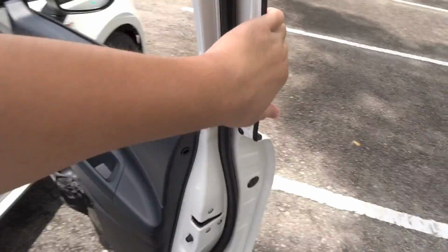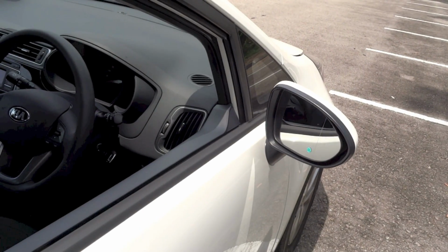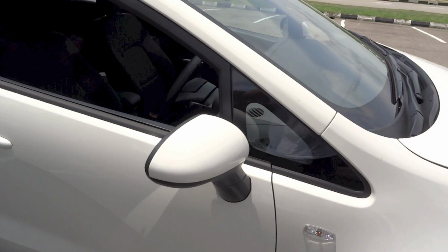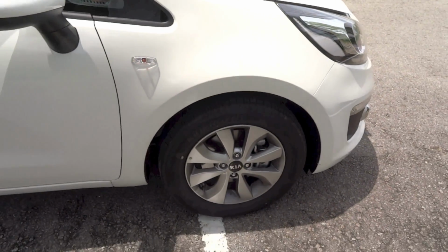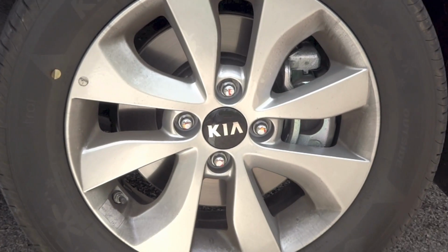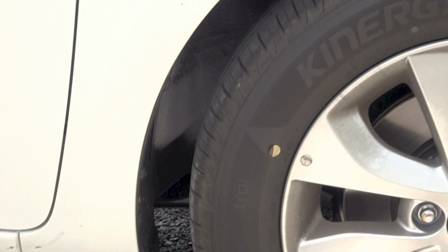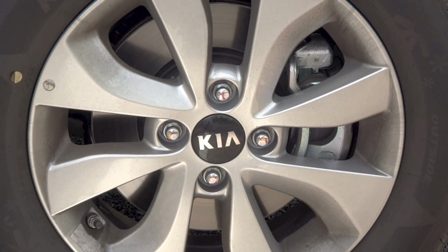Now, let's turn on the hazards, lights, rear fog lights, take a look at the engine, and roll down the driver's side window. The Rio Sedan comes with 15-inch 4 twin-spoke alloy rims. This Rio Sedan uses Hankook Kinergy Eco 185/65R15 tires. Disc brakes are present all round, with the ones in front being ventilated while the rear ones are solid. McPherson struts and a torsion beam setup make up the front and back suspension respectively.